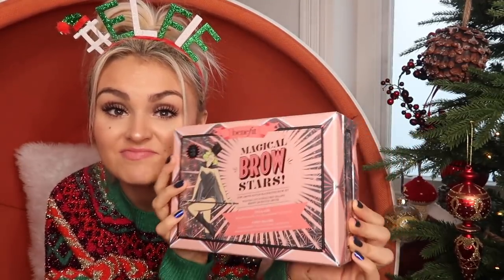First off, let's look at the packaging. Yeah. It's adorable. So this is a magical brow stars box. I think brows are a lot easier to buy, like a gift pack for someone, because they're gonna love the Benefit products. Like there's a selection for them to choose from. Also, if their eyebrows are my color, they're shade 3.